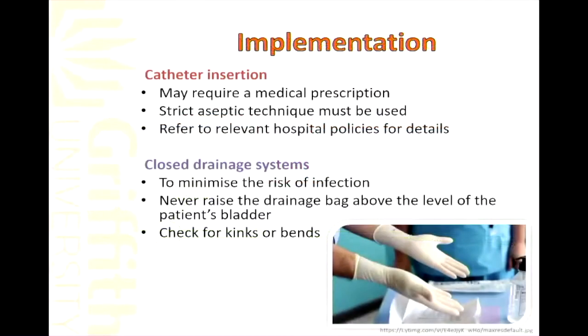If you're going to do this, you need to maintain strict asepsis, because as I said, the potential of you introducing an infection to someone through a catheter is quite high. And again, whether you can do that, and whether it needs a medical prescription, is going to be very dependent on the hospital that you work at.